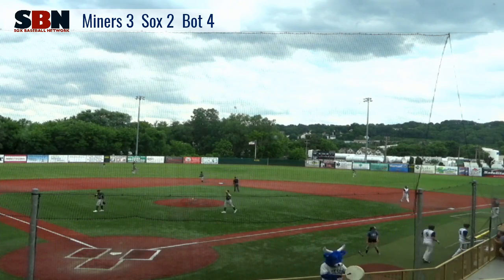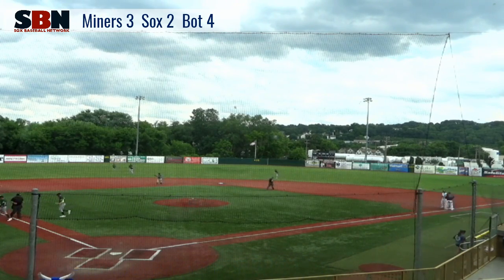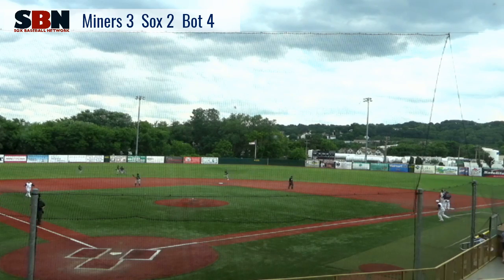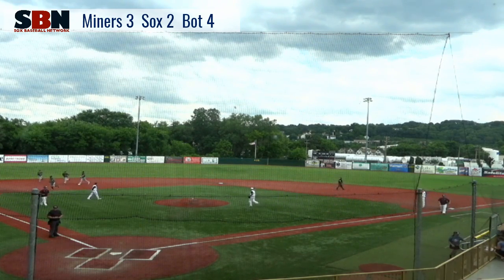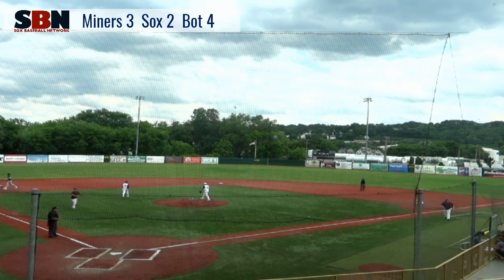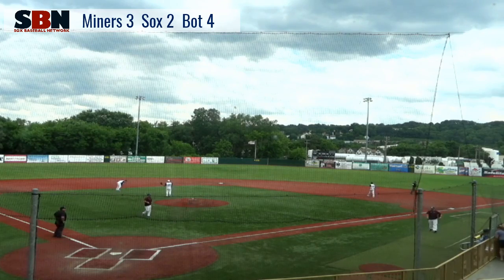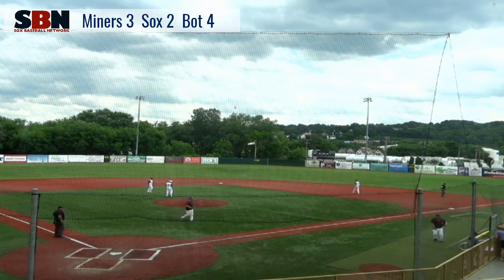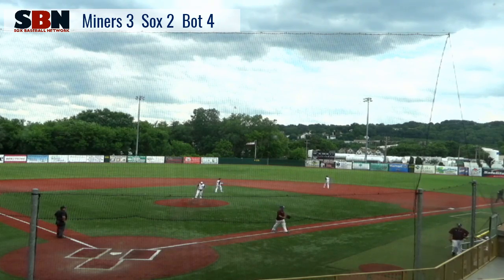Oh, he stole it away. Hey, that's about as good as you can do out there in center field. That's risky, too. That ball gets by him, that might clear the bases. Do get one back. And two hits, no errors, and two men left on base. We'll go to the fifth with the Miners ahead 3-2.